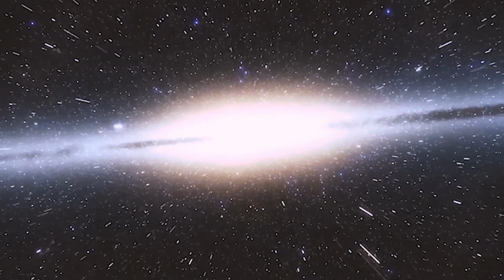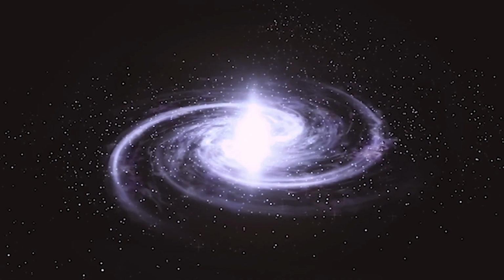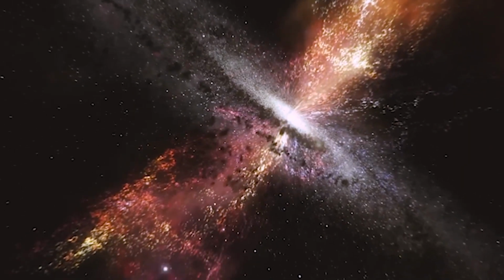By studying the earliest galaxies, we can learn more about the formation and evolution of the universe. We can also gain insights into how galaxies like our own Milky Way formed and evolved over time.